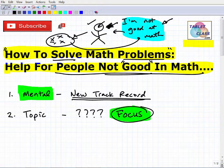Oh, okay. Or, yes, we're studying how to graph quadratic equations. Or, yes, we're studying how to factor polynomials by a difference of two squares. Oh, now these are very specific topics that if you do know what's going on, then we can kind of narrow in on that particular topic so you can kind of solve whatever math problems are related to that specific topic. So the first thing is topic.